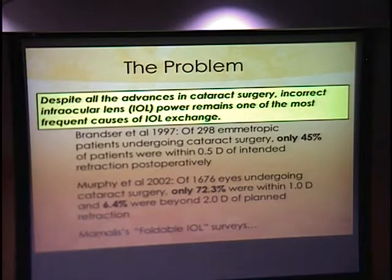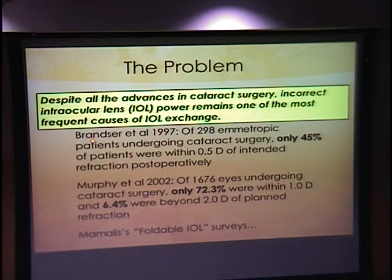One of the problems in ophthalmology that has been identified is that incorrect intraocular lens power still remains one of the most frequent causes of IOL exchange, despite all of the advances that we've seen in the past several decades. Owing to this are a few studies by Brenner and by Murphy. Brenner in 1997 showed that of 298 emmetropic patients having phaco or extracapsular surgery, when they emerged from that surgery, only about 45% of those were within half a diopter of intended refraction postoperatively.